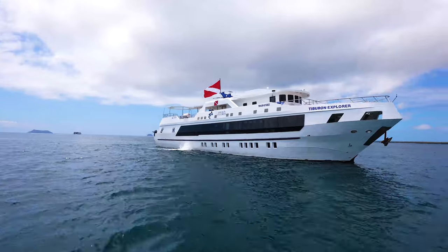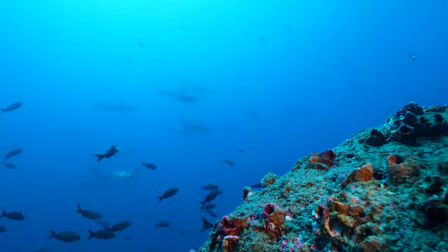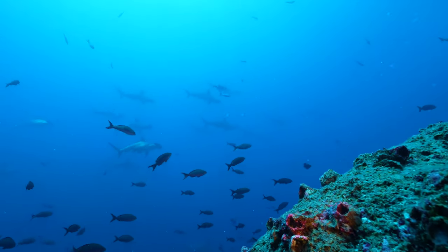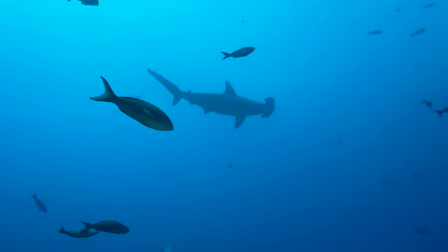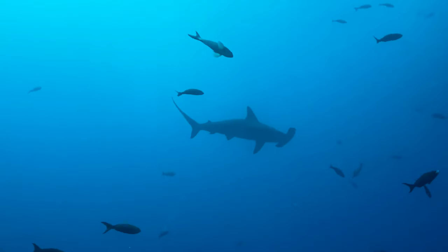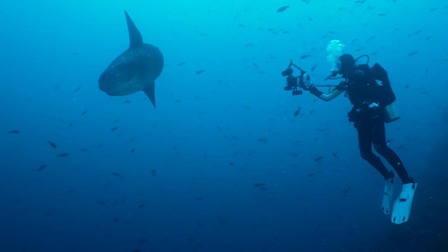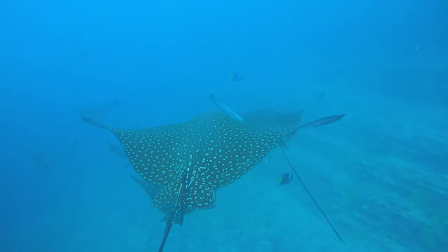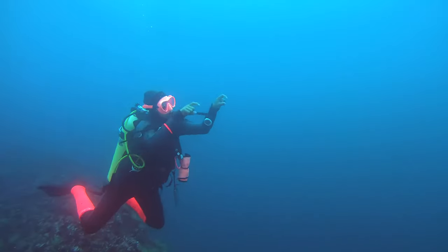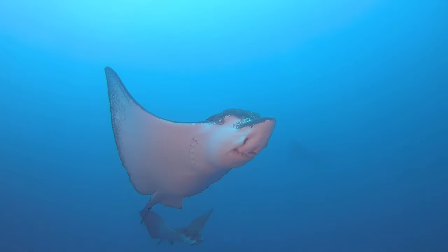So liveaboards are the perfect way to really crank up your dive log numbers and build your scuba diving experience, because you're in and out of the water more frequently than day boats, and you're surrounded by a lot of other divers for the entire week talking about scuba diving. Whether you're traveling as a family group or you're traveling just all by yourself, you are going to find a new group of friends to go diving with and socialize around the dinner time. So yeah, if you're just traveling by yourself, liveaboards are great.